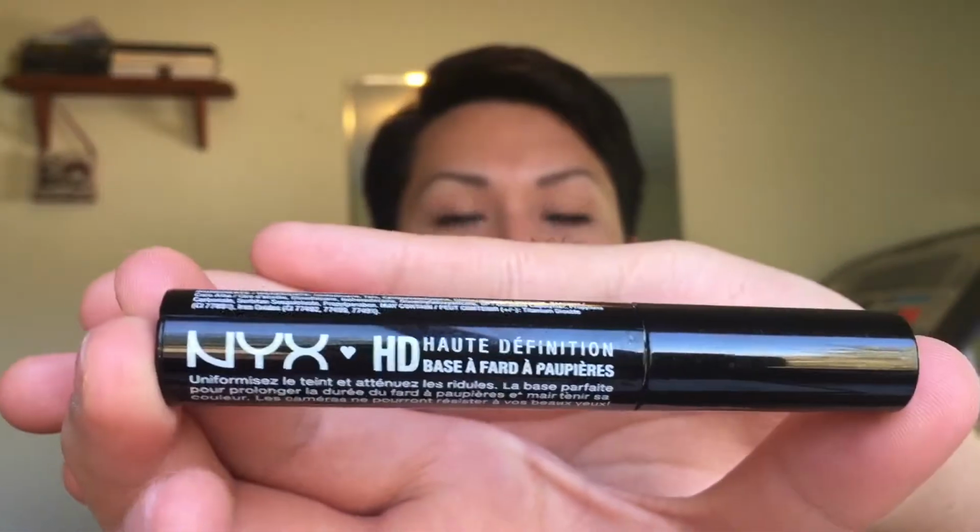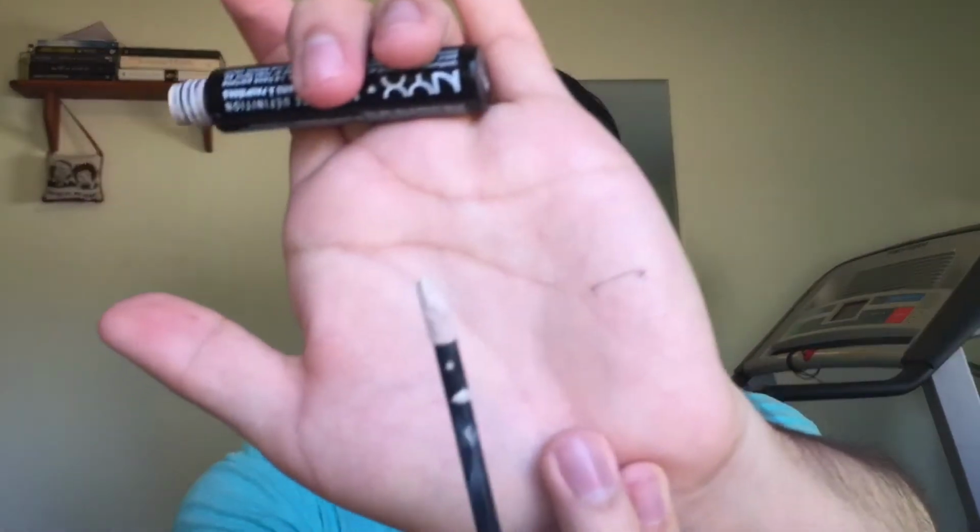Okay, so moving on to the second drawer in my case. This is a few things that I use actually every day, unlike the other stuff that I use every now and then depending on the occasion. So this is something I use every day, and this is the NYX HD eyeshadow base, and I absolutely love this. This makes your makeup last so long. It's got the little sponge tip applicator on it.